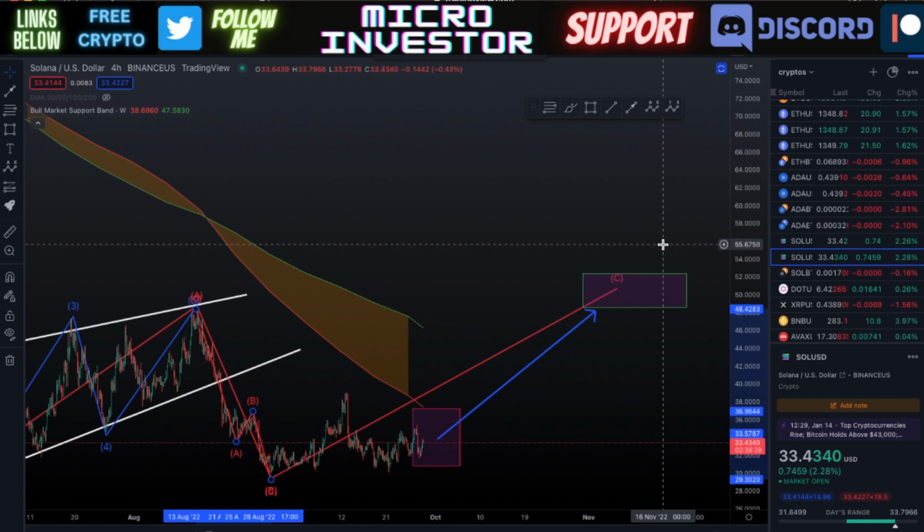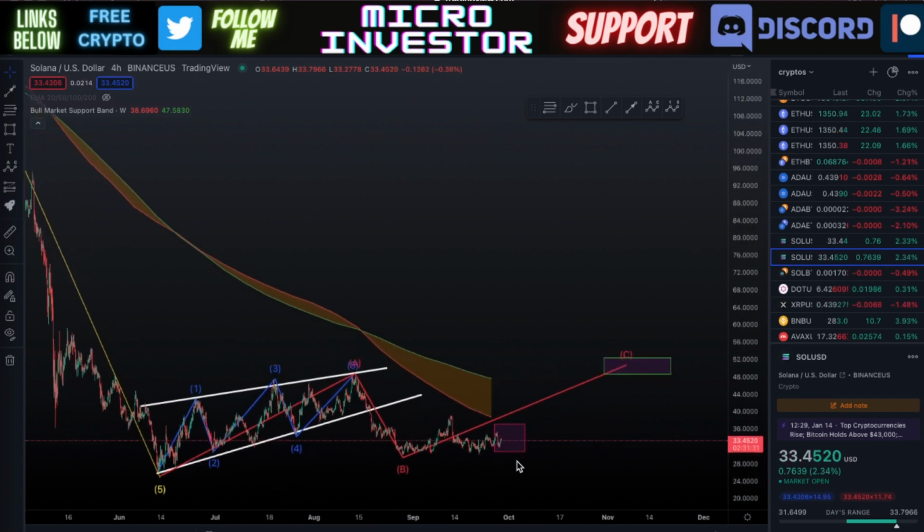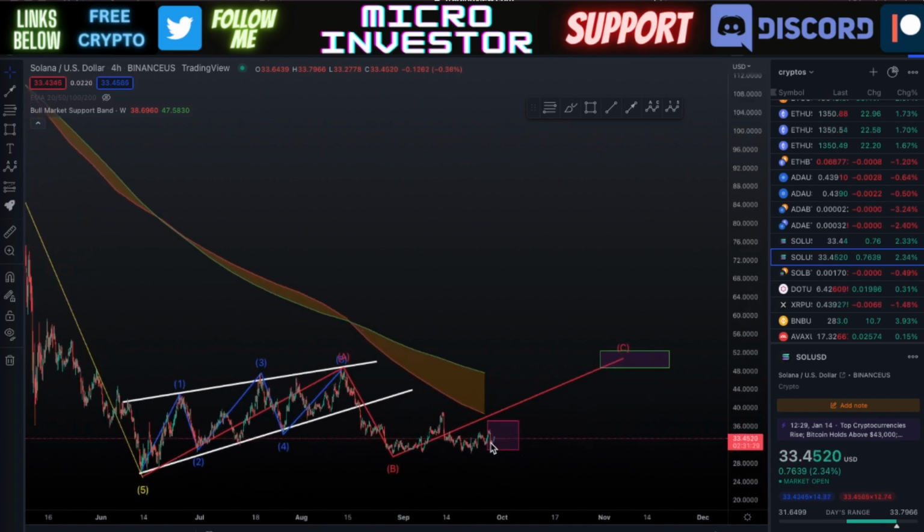So as far as this whole price prediction goes, I think that this could be a scenario that could play out. For any of this to play out just right, what really matters is if this price here does not fall below this B wave, if it doesn't fall below a price of $29,000, because that would make things have to be readjusted, and we would have to recalculate where the price could go within the C wave.